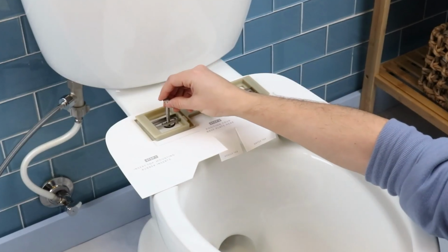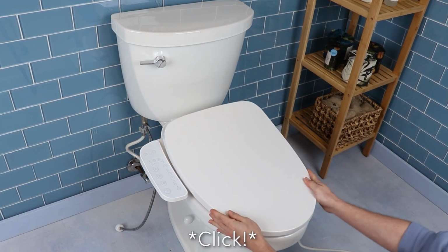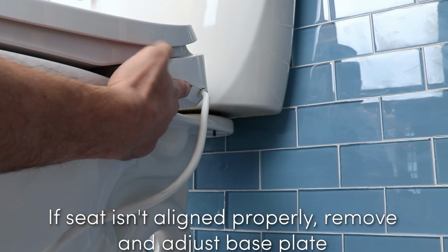I was kind of dreading it a little bit, but TUSHY has a clear step-by-step video online, which I highly suggest you follow. And honestly, even if you're renting, you shouldn't have any issues installing one of these, and you can always take it out whenever you move out.